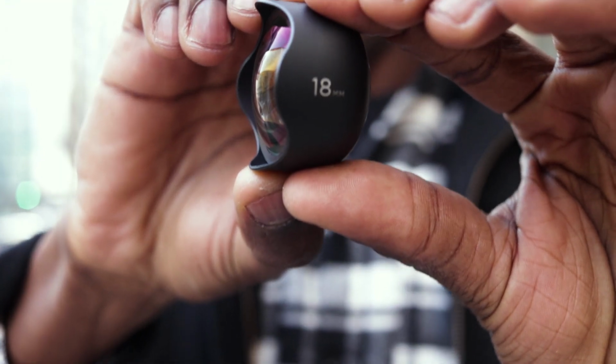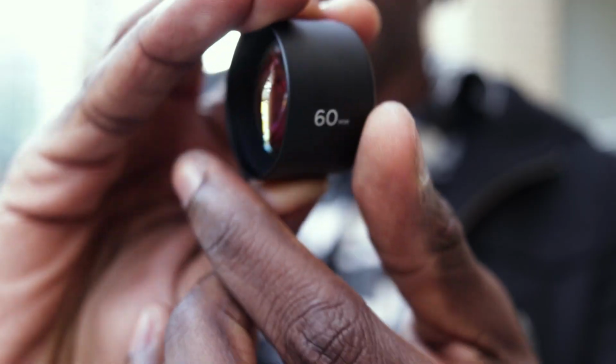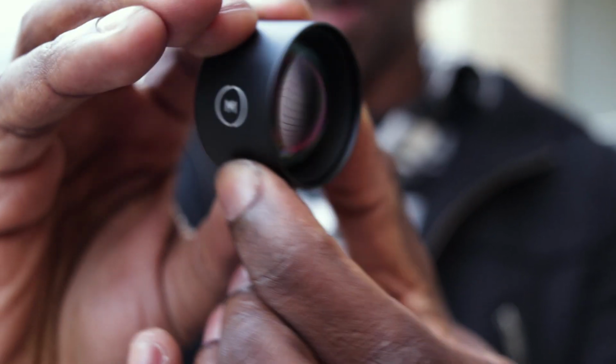Moment lenses that I use while doing mobile photography or videography, my workhorse lens tends to be the Moment wide lens. I get a lot of my shots with this, a lot of great wide shots whether I'm in the city or in nature. But I also like using the tele lens. This lens is a 60mm zoom, and I use it to get closer to my subject if I'm farther away from it.